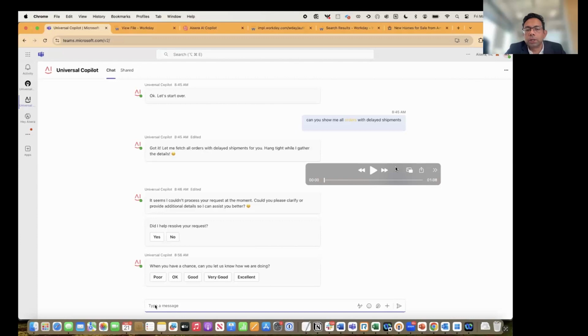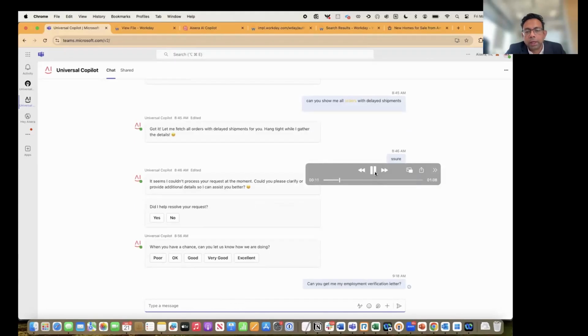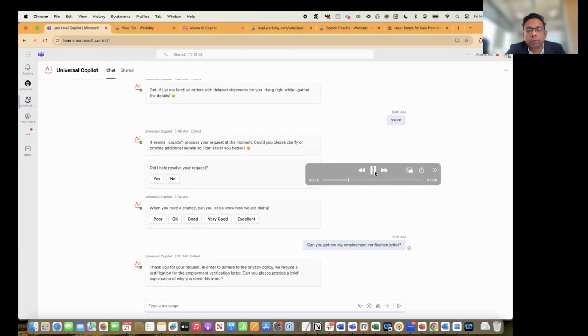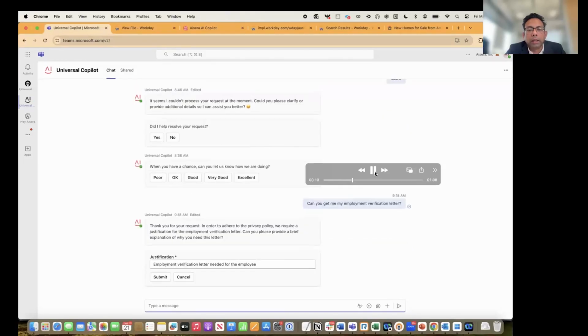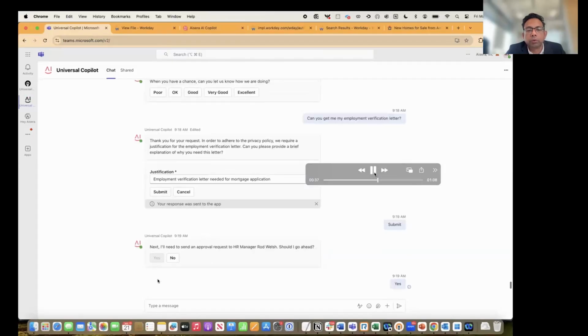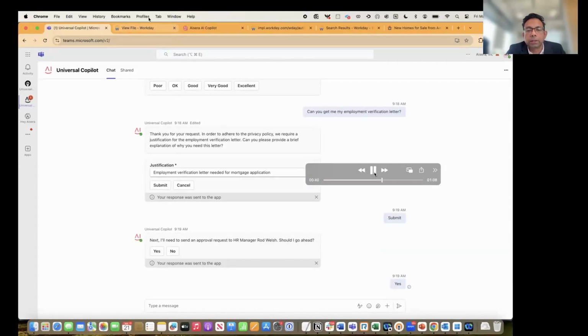So here, Mark comes in and says, oh, you know what? I need my employment verification letter because maybe I'm applying for a mortgage or for some reason. This system essentially goes into a structured workflow here because there is a process. In the structured workflow, it first has to ask about the justification, which the employee provides. And then the next step would be to ask for approval from their manager.